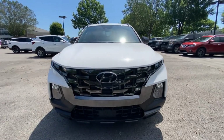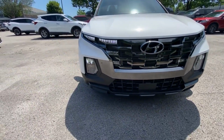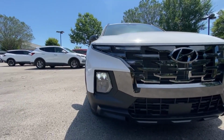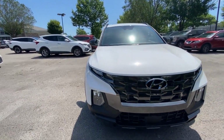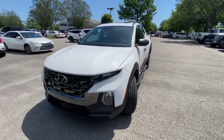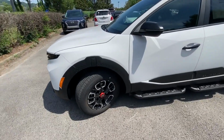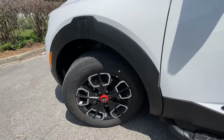But as I come around to the front end here, we have our LED daytime running lights along with LED headlamps. And the lights don't flash like that. That's just how my camera always picks these up. But as I said before on the 22s, 23s, I love this front end on the Santa Cruz and the Tucson. It was weird at first, but I've just grown to love it.